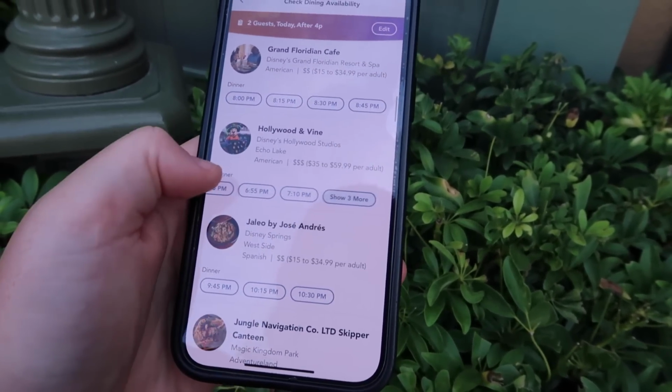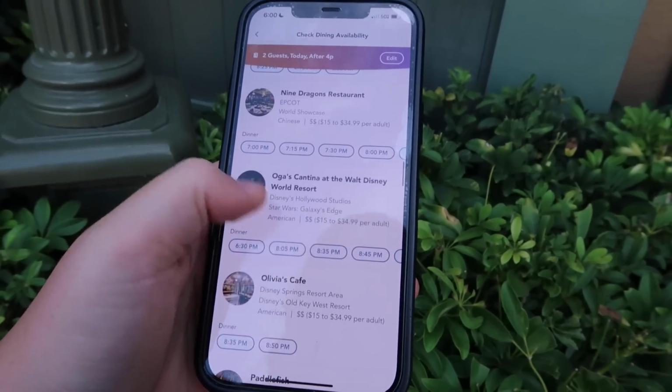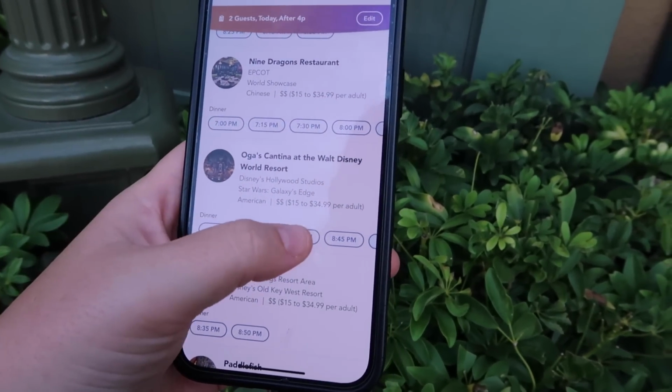Let's see what we got here. Oh, a lot at Hollywood and Vine. A lot of the really popular restaurants have a ton of, oh my god, look at Oga's. I could go get a drink at Oga's anytime I want tonight. Wow. Literally every restaurant is available except for the Plaza. I saw reservations for Cinderella's Royal Table, Be Our Guest. Everything was available except for the Plaza, but that's all good.